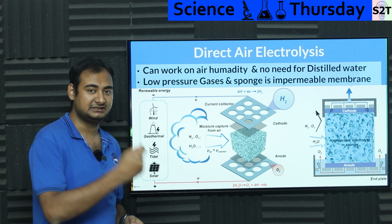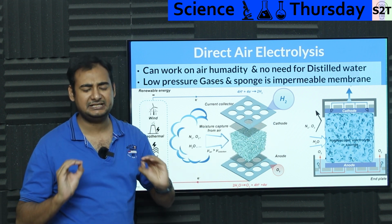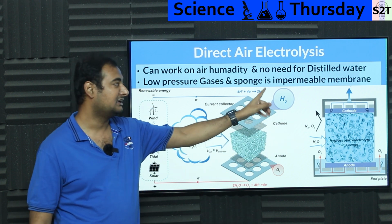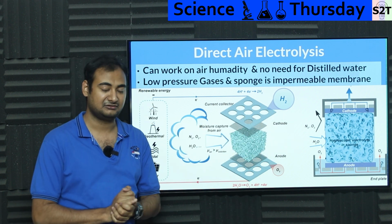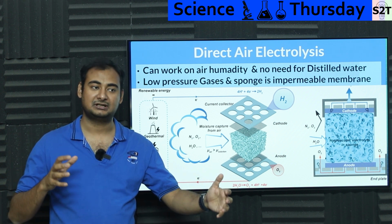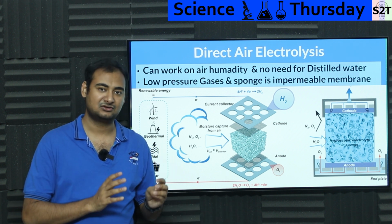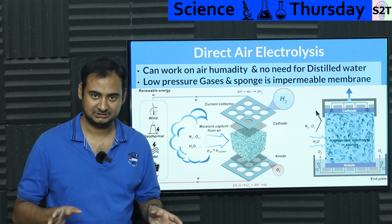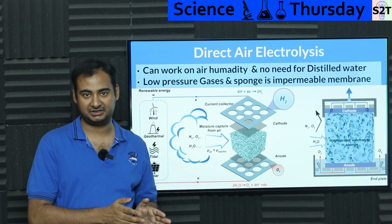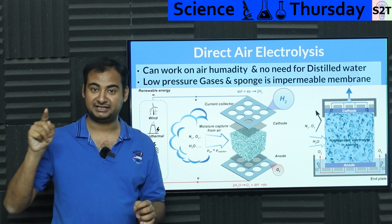So we no longer need distilled water, and the gases that come out, be mindful though, will be at very, very low pressure. And the sponge is going to act as an impermeable membrane, because you have to understand one aspect: hydrogen and oxygen must be separated. If you are putting hydrogen in a tank and let's say it's 90% pure, nobody is going to touch that tank, because that tank is not a tank of fuel. That tank is a tank of boom. It's going to go boom. So fundamentally, whenever you want to store hydrogen, it has to be very high purity, like 99.99 kind of purity.